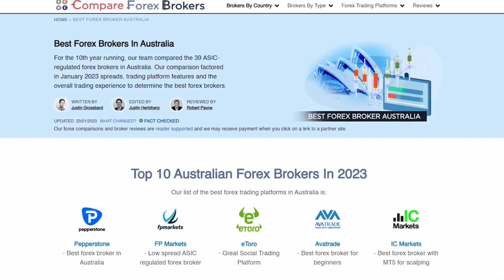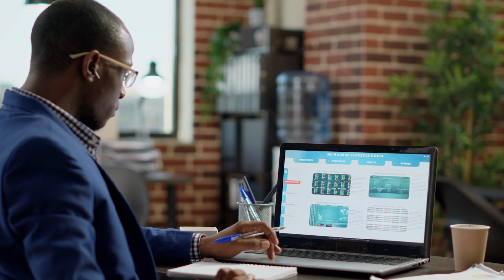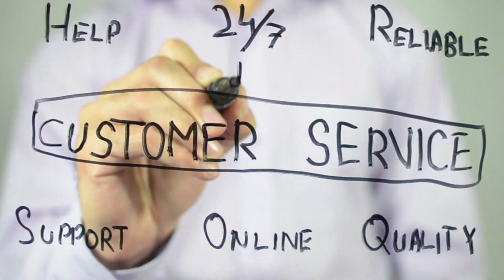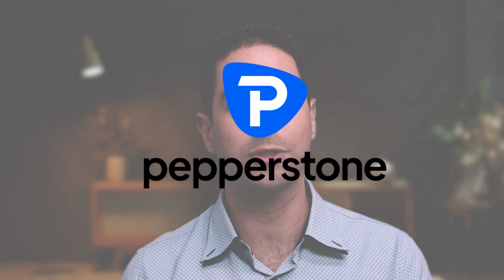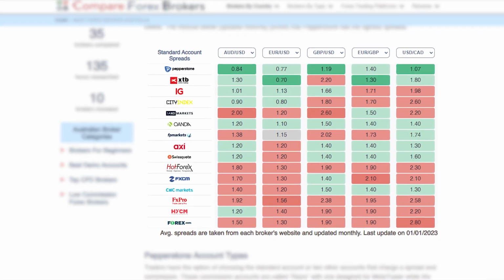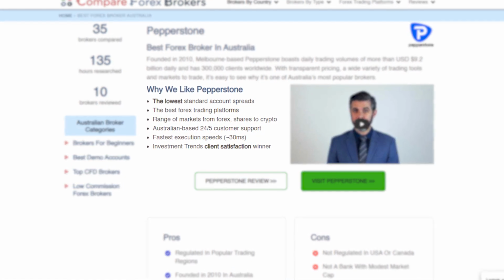The remaining elements to consider are the Forex trading platform, execution speed of the broker, range of markets, and customer service levels. So factoring in these elements in 2023, Pepperstone was found to be the best Forex broker in Australia. This is because the broker is ASIC regulated and offers the lowest spreads. Just check out our exclusive spread module on the Australian Forex broker page, and you'll see that for most currency pairs, Pepperstone has the tightest spreads.